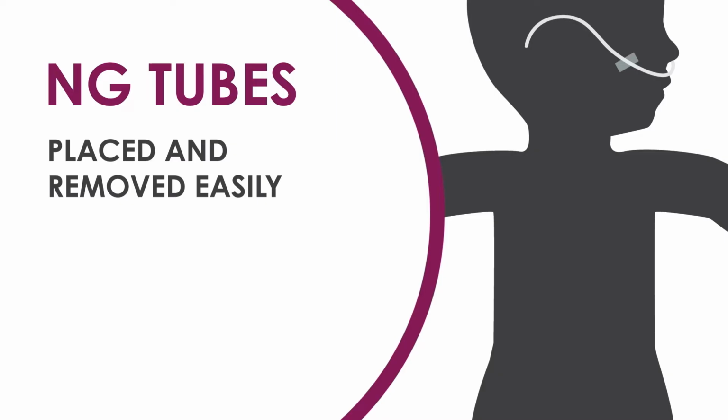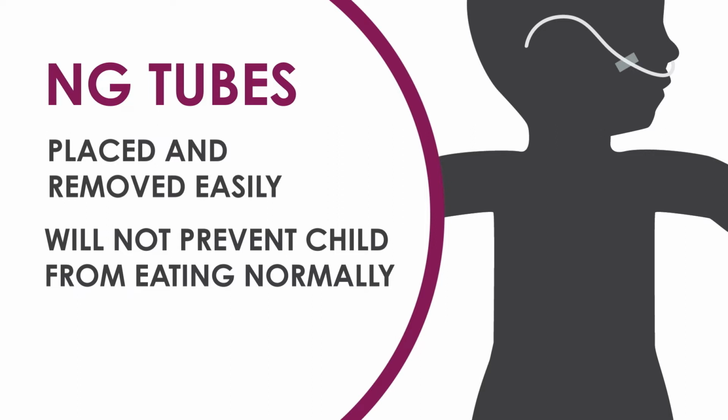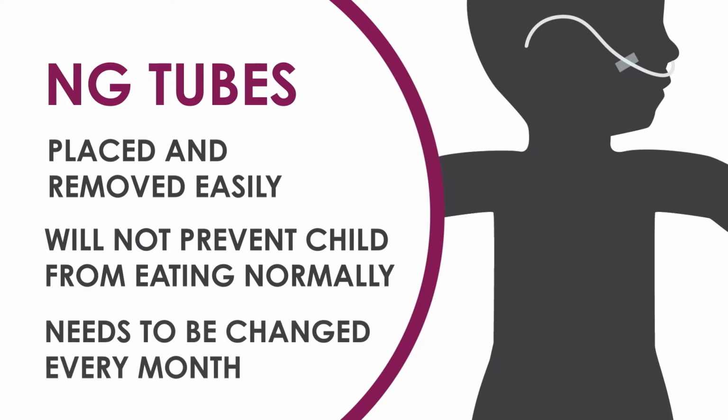It can be a little uncomfortable going in, but once in place, children get used to them quickly. They will not prevent your child from eating normally if your child was able to do so safely before. But the tube needs to be changed every month, or it can cause problems such as sinus infections and skin irritation.